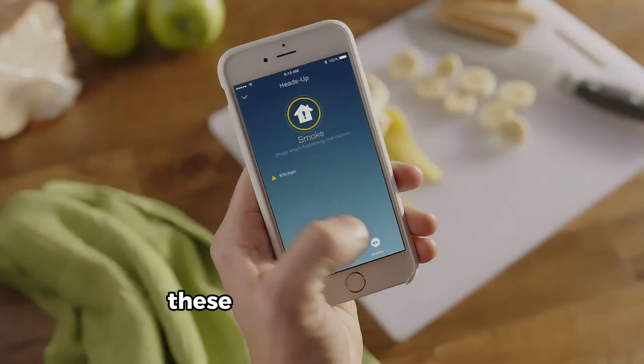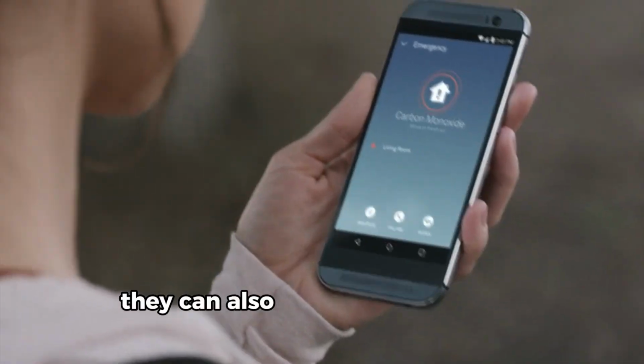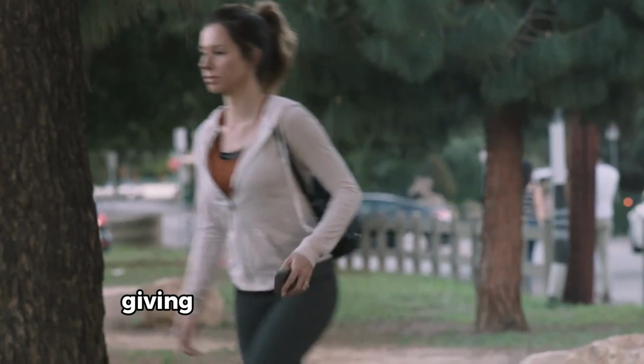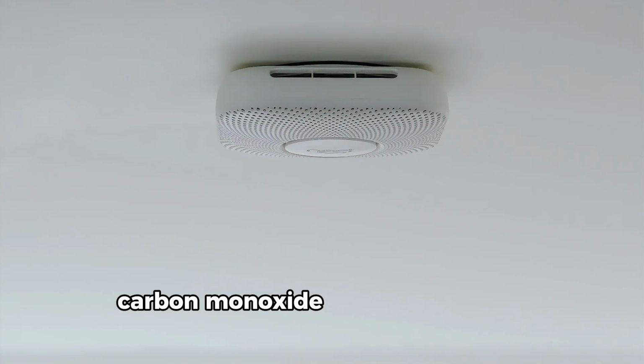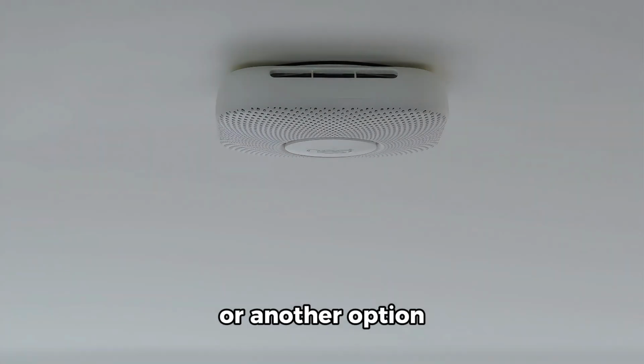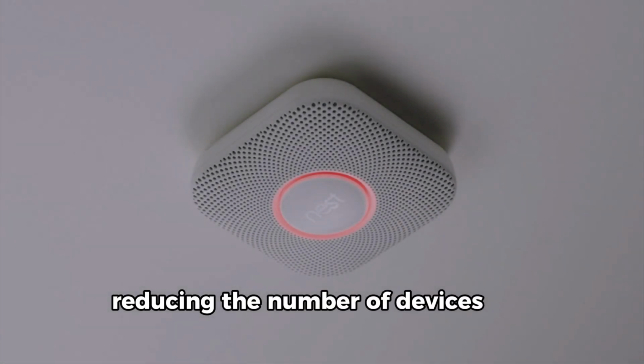Smart carbon monoxide detectors are also worth considering. These can connect to your smartphone, sending you alerts even when you're not at home. They can also integrate with other smart home devices, giving you a more comprehensive safety system. Combination detectors like Google Nest Protect that include both smoke and carbon monoxide detection in one unit are another option. These are great for simplifying your home safety setup, reducing the number of devices you need to maintain.